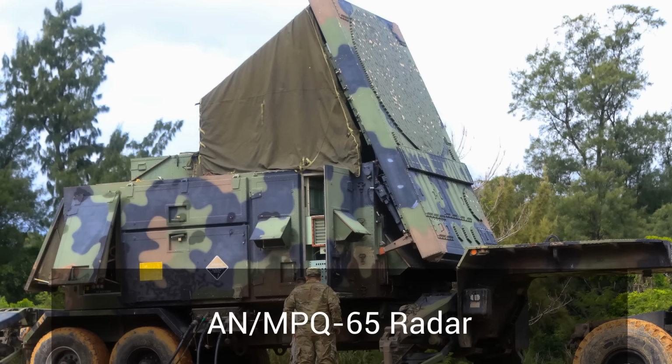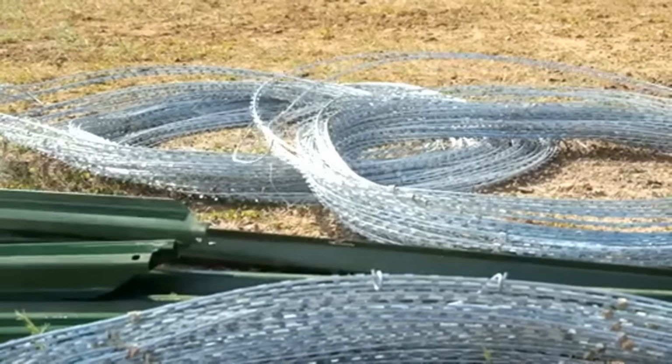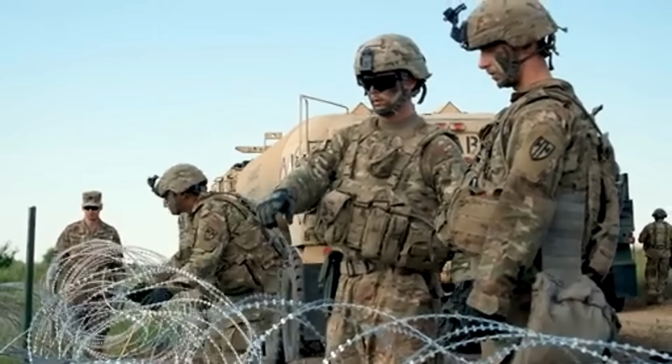Now, the ECS is just an air-conditioned box without radar. The Patriot's radar is known as the AN-MPQ-65. This is an extremely powerful radar unit, so powerful that they actually lay razor wire in a 120-meter arc, so that way soldiers don't get microwaved like a hot pocket when the radar is emitting.